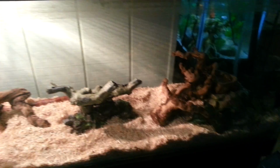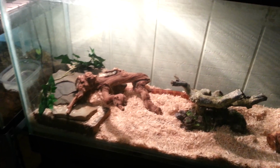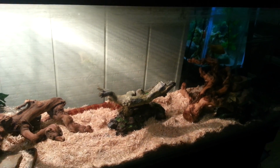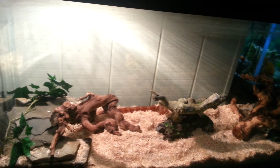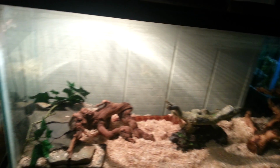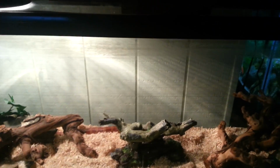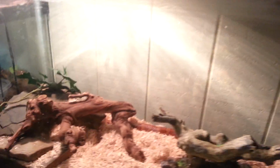Now, you can tell his tank's a little larger than everyone else's, he's in a 55-gallon. And I am in the process of getting more 55s and 75s for grow-out tanks for some snakes, but as of right now, he's in a 55-gallon. Seems to like it in there a lot, actually, and yeah, so that's the video.